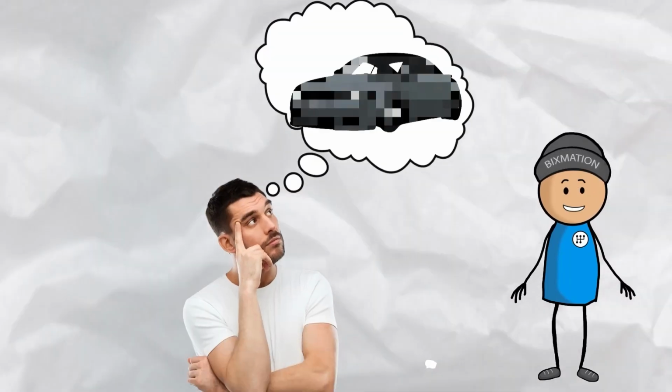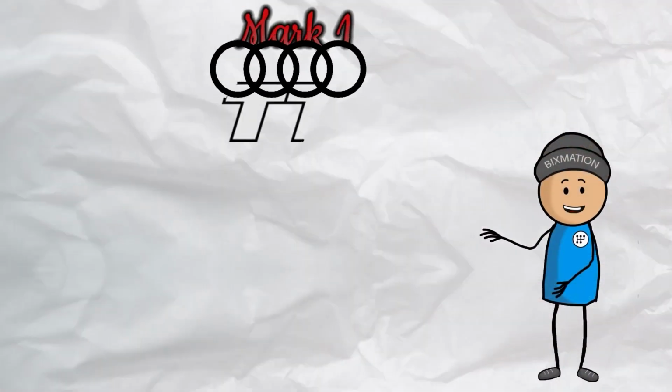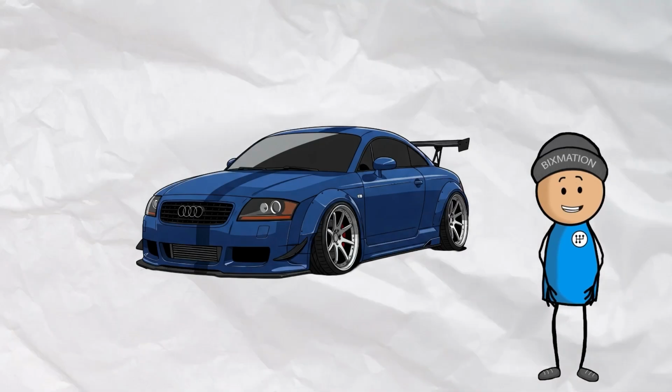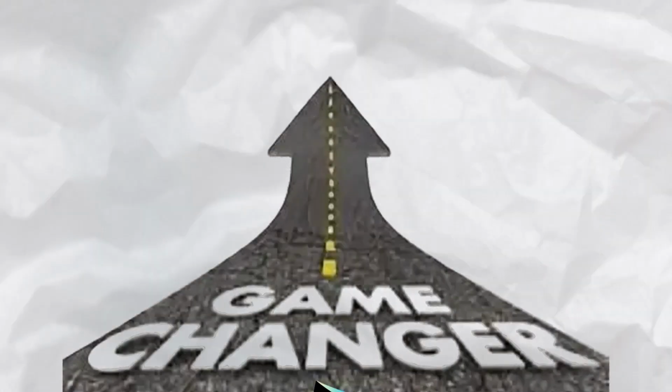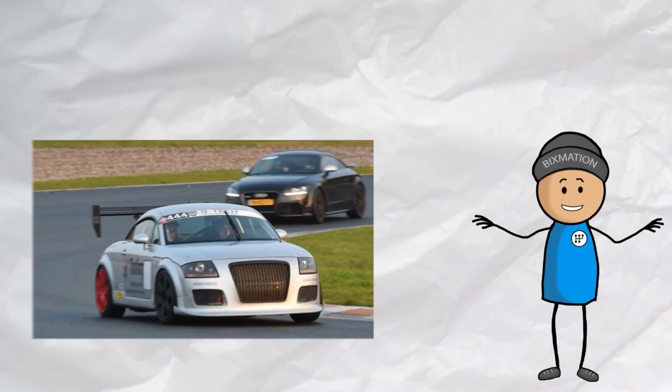Imagine a car that looks like it was designed by a future visionary, but also drives like it just came out of a high-speed dream sequence. We're talking about the Mark I Audi TT Quattro, the car that made heads turn and hearts race. From its controversial beginnings to becoming a timeless icon, this car wasn't just about being pretty, it was a game changer. Stick around and you'll see exactly why this little Audi stole the show, one twisty road at a time.